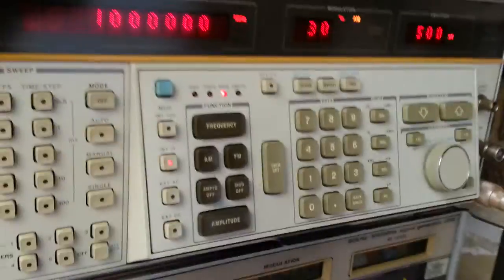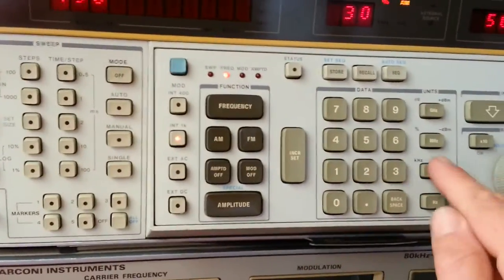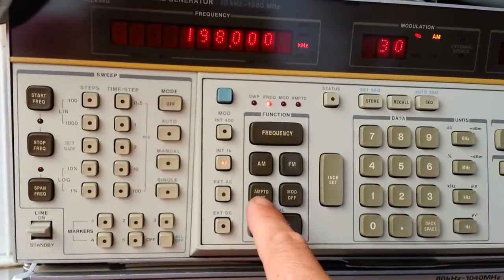So we'll do the same thing with the HP, turn the Marconi off. So, frequency 198 kilohertz. Okay, we've got modulation. We need to turn the modulation off.